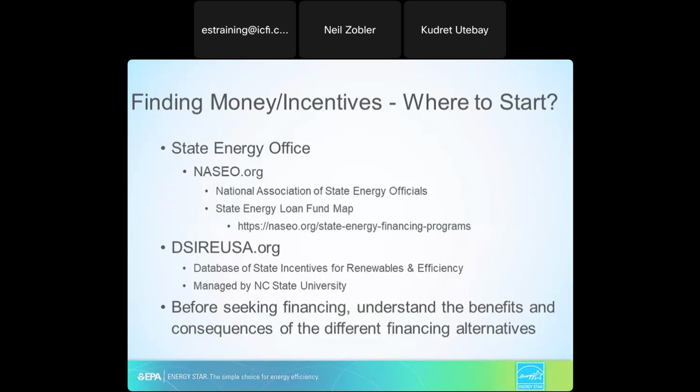They cover everything, including local utility, local government, state government, and federal incentives. So that's really a very powerful resource. So if you understand and you start looking at some of those opportunities, that will help guide you when you're thinking about alternative financing structures.